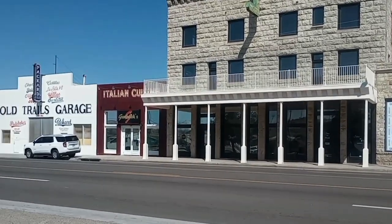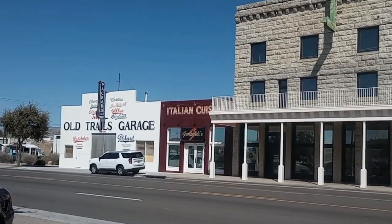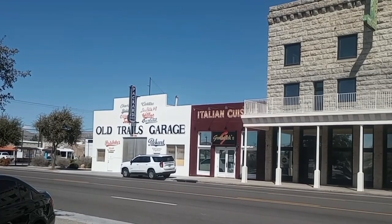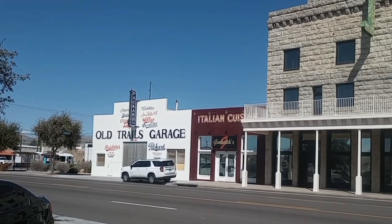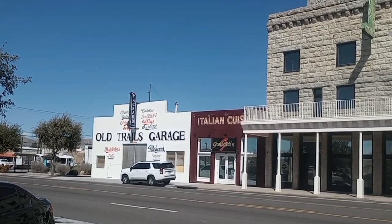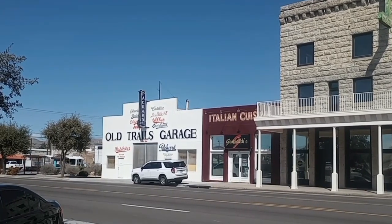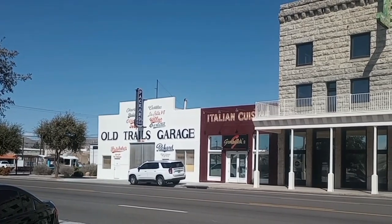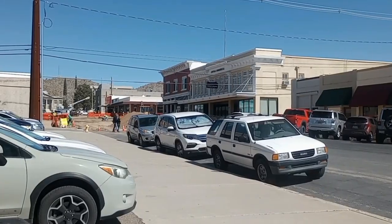And then right next to that, we've got an Italian restaurant. And next to that, we've got the Old Trails Garage. It says established in 1914. You can see they were a Studebaker dealer and a Packard dealer back in the time. You see the old neon sign up top there. It's an old Packard sign. Very cool. We'll cross the street over there and see what else it says.